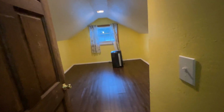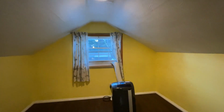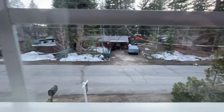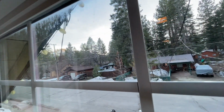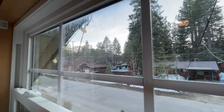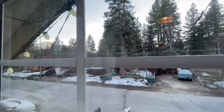This is the 2nd bedroom upstairs. I have an air conditioning unit here to kind of help keep things cool up here. And a look at the neighborhood. Oh, I think that's Sawmill recreation area. That peak is.